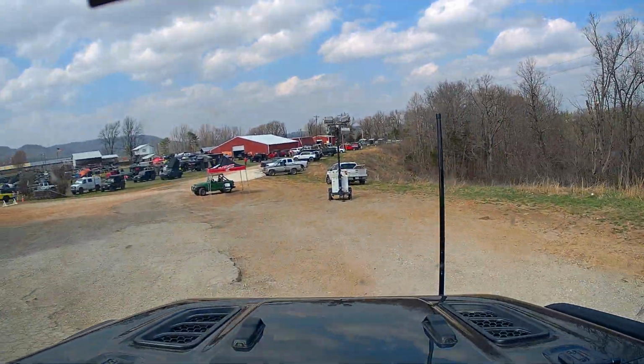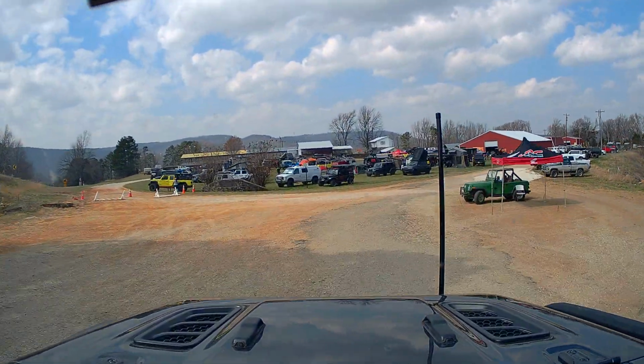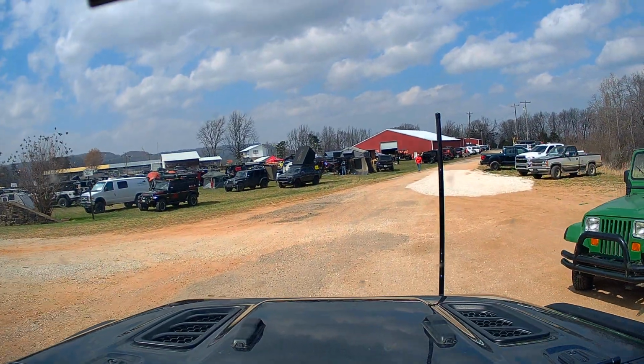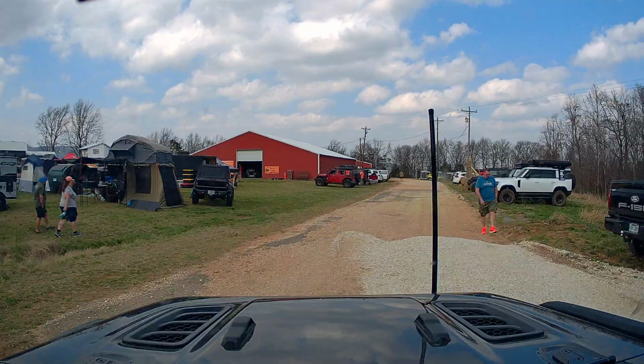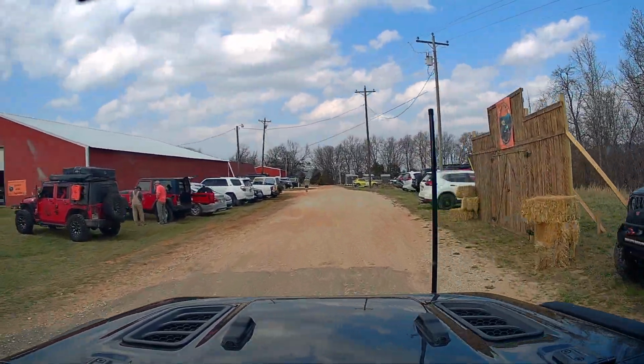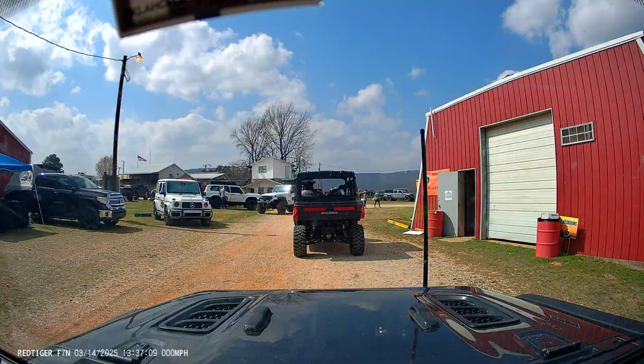We noticed Jeeps and Overland rigs everywhere. Looked like it was going to be a nice rally. And the whole rally itself isn't a huge rally. It's where everyone's stacked on top of each other. It's just really the right size to be able to relax and enjoy the weekend.